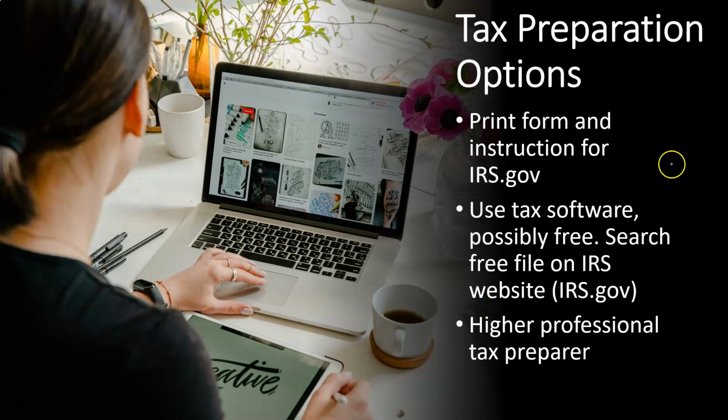Even tax professionals, of course, will be using tax software. So I would recommend picking up the tax software if you have a fairly basic return, especially these days, given the fact that the tax software, if you have a basic return, might be free, which you could find on the IRS website. Now note that there's kind of two categories of tax software. If you're doing your taxes yourself, you're usually looking at tax software which is designed in an interview type process, something like a TurboTax type of software.